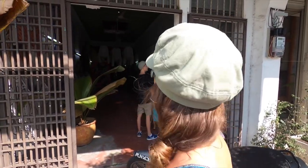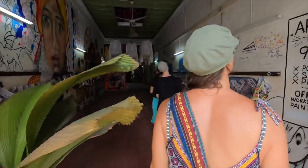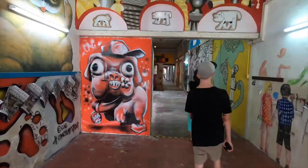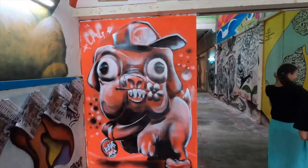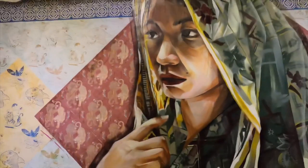Okay, so we are at an art lane. And I haven't been here before, I don't know what's in there. I'm guessing art. Let's go take a look. This lane is designated for artists to express themselves on the walls.